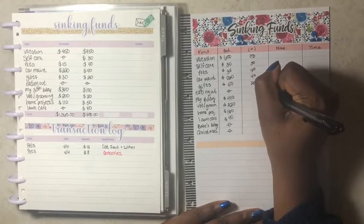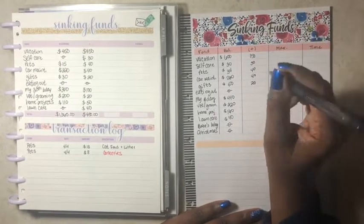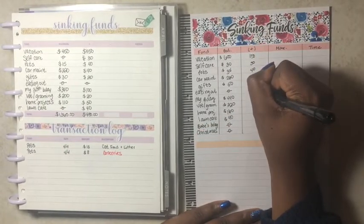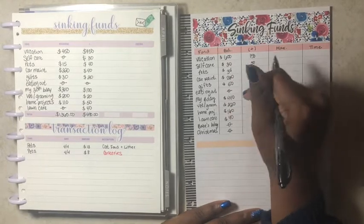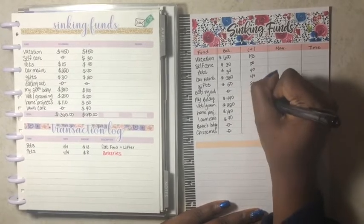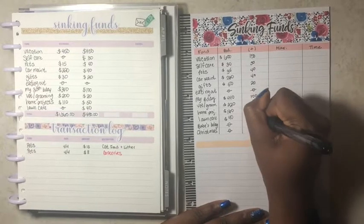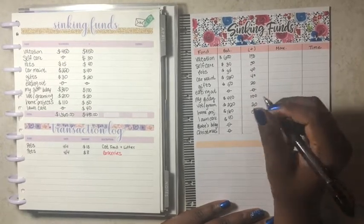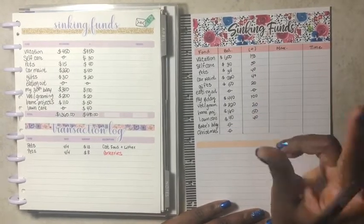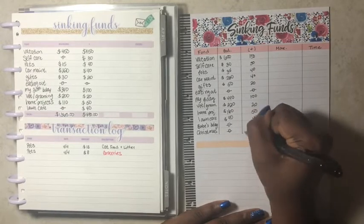Gifts, I add $20. Eating out, I normally add between $25 and $30, but right now I'm not adding anything because of everything that's going on. So I reprioritized this envelope. So right now I'm going to just say $0. For my birthday, I add $100. Vet and grooming gets $20. Home projects gets $50. Lawn care gets $40. And when I start saving for my boyfriend's birthday, it will get $100.